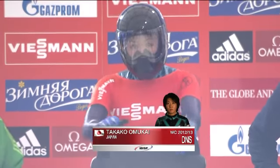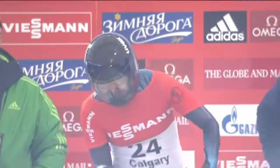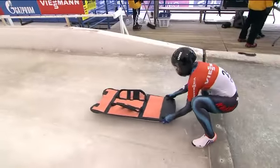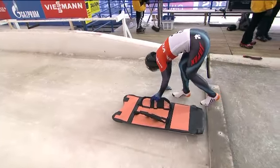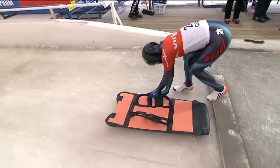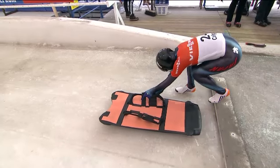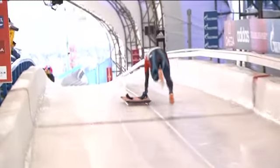Our final competitor, also from Japan, this is Takayo Omokai. And this is a relatively new athlete, I believe. 29-year-old from Nagano. A track where a world championship was won in 2003 by... I don't know. Do you like that track with the uphills? I do like that track.